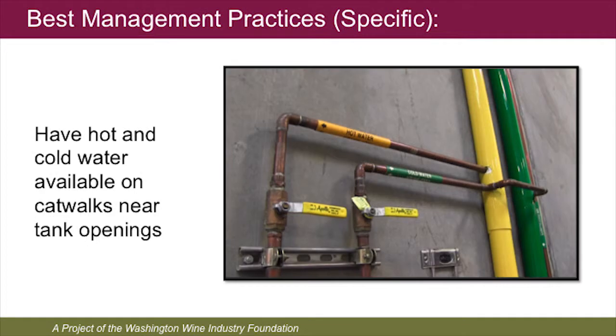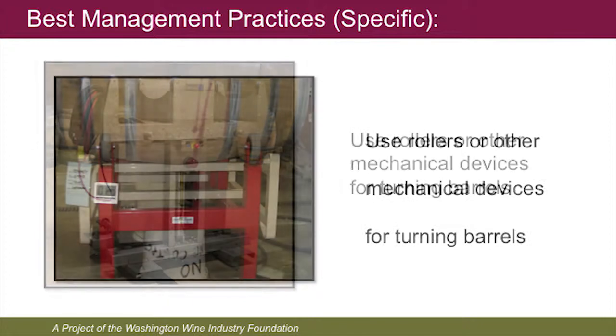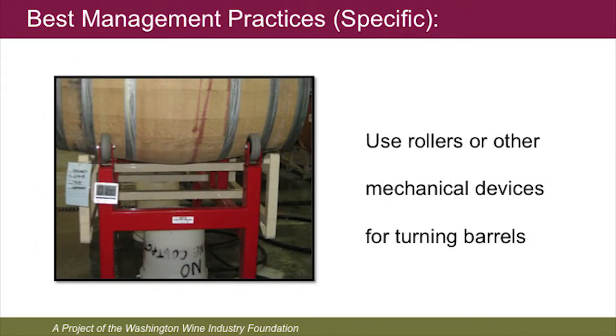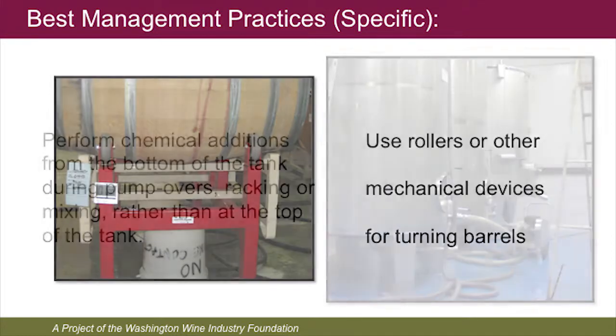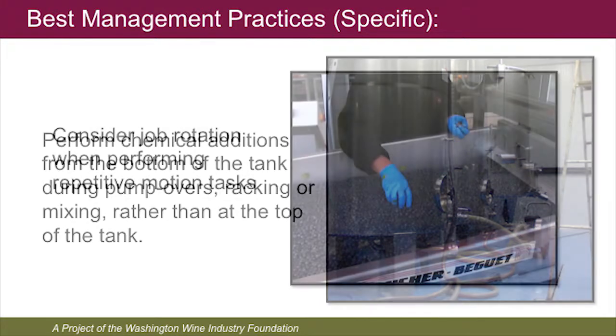Some examples of ergonomic best management practices for wineries include having hot and cold water available up on catwalks that are near tank openings. Use rollers or other mechanical devices for turning barrels. If you stack barrels but you don't have a forklift in your winery, consider using a hoist. And if it's feasible, perform chemical additions from the bottom of the tank during pump overs, racking, or mixing, rather than carrying heavy buckets or bags to the top of the tank.